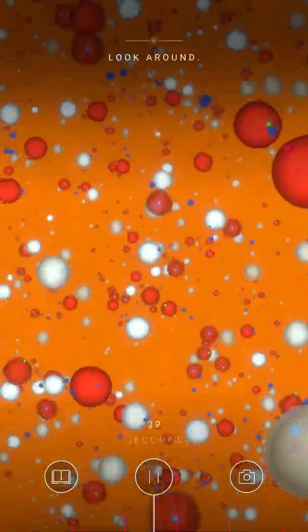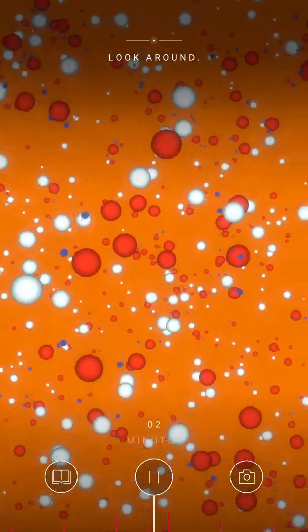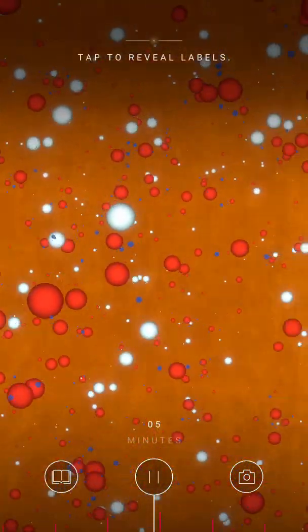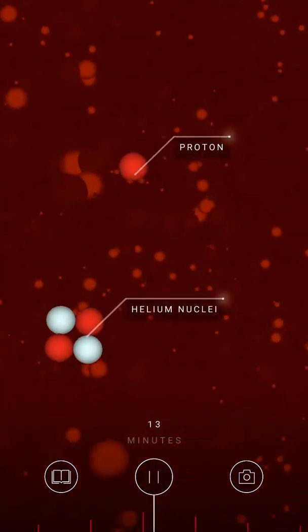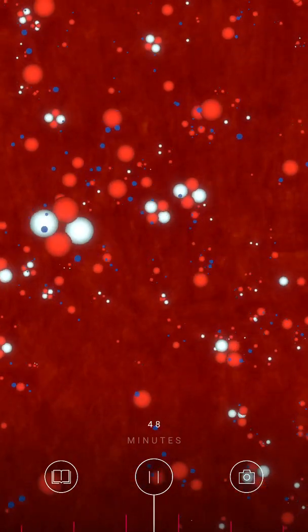We're now a few seconds in. Over the next 15 minutes, protons and neutrons fuse to make the first nuclei, the stuff at the center of an atom, and the universe continues to cool and expand. Space is now filled with a fiery plasma of protons, helium nuclei, and electrons.